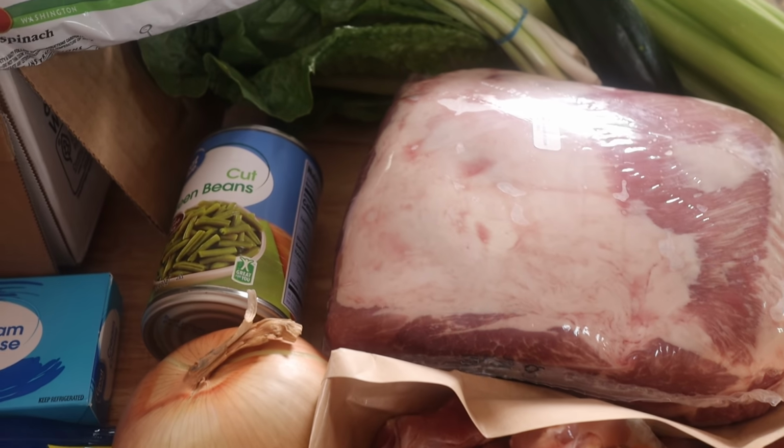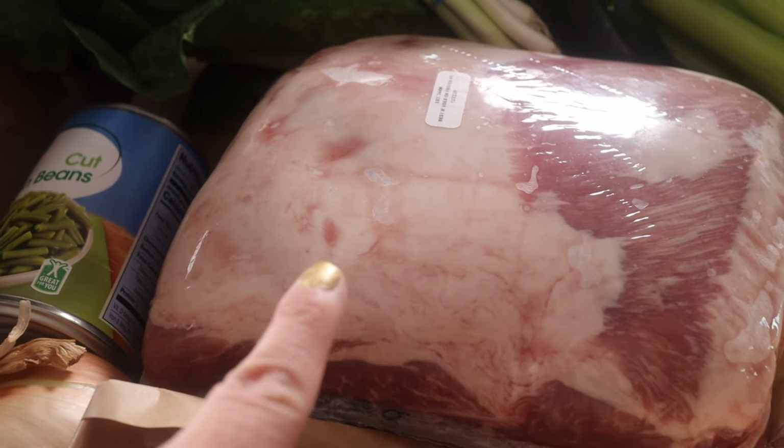The other protein that I picked up was a pork shoulder. Now I wanted a pork shoulder that was around $8.50 or around $9. You could even go as high as $10. So that's what I wanted to get. They didn't have that in stock, so I had to get it at a different grocery store.